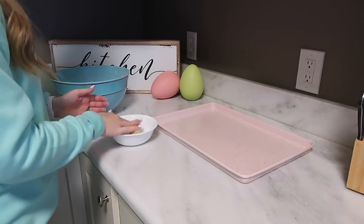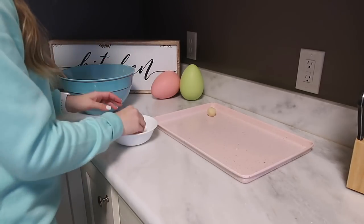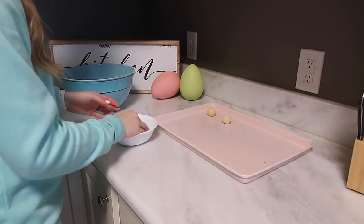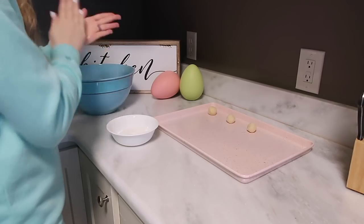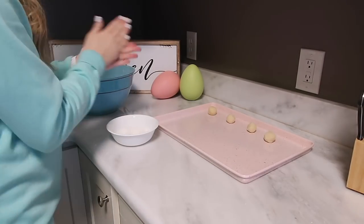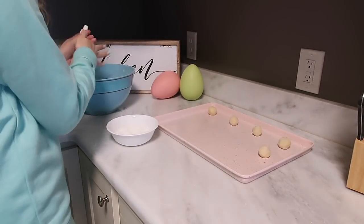Now I'm going to move on to this quick and easy Easter treat, and I don't know about y'all, but when it comes time to make something for a party or a family get-together, I always want something that's tried and true that everybody's going to like, and something that's kind of easy with not a lot of ingredients. So that's what I looked for with these. These are called Easter egg sugar cookies, and they are definitely easy and delicious. They look like little bird's nests when they're all done.